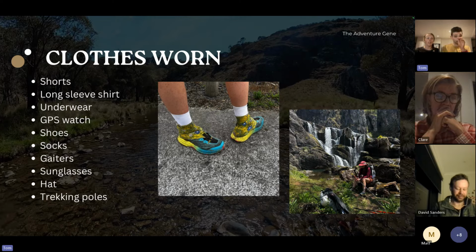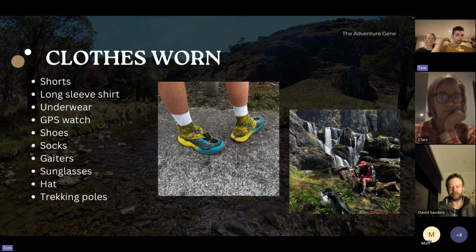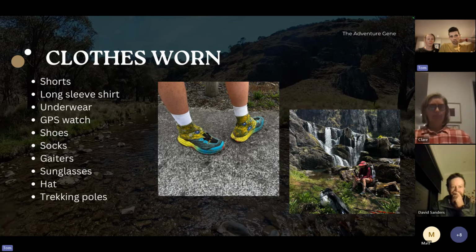In particular, the things that we really like about this hat are it's broad-brimmed at the front, but it's a flap at the back. The reason a flap at the back is good is because it means your hood fits really nicely over it. Whereas if it's broad-brimmed at the back, then the hood can be a bit awkward. The brim can also get stuck. It can hit your pack as well, and it can just cause problems.